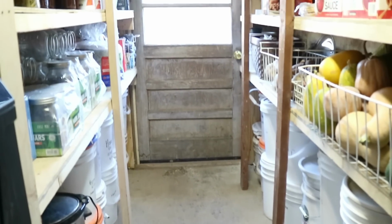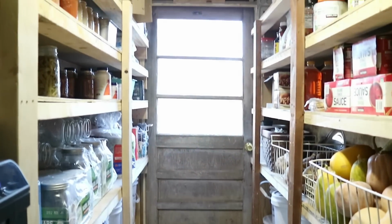We actually constructed a space in our well house. This is an area that had to be heated anyway. It's cold today, it's low 30s. But this space has to be heated to keep our well from freezing. And so we took advantage of that space, added shelves, and created our own little mini grocery store.